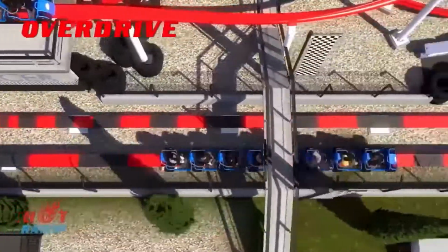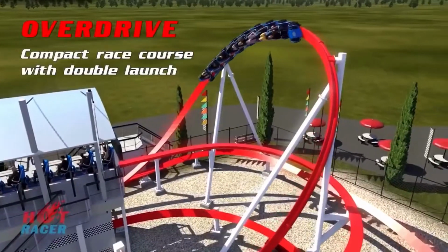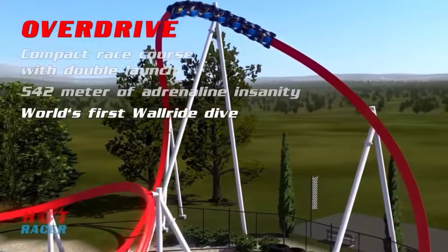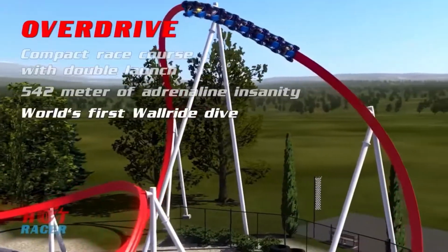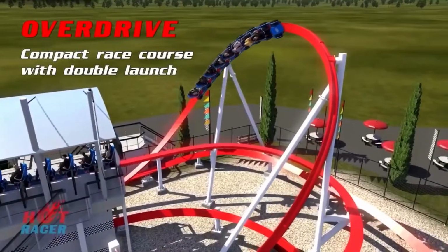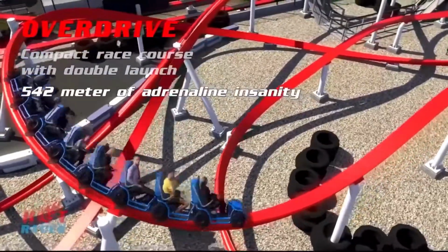The second one is called Overdrive. It's another one of the Hot Racers, and this one looks interesting. It will encompass 542 meters of track and will include the world's first wall ride dive. Not really sure what that would be like, but it's this weird thing. Also, it will include 2 launches throughout, and we can all assume they'll be solid launches. I think this will also be an interesting ride, but I think the next and last one will be better.